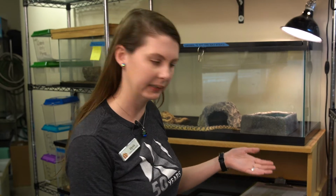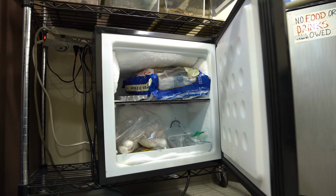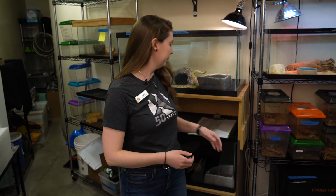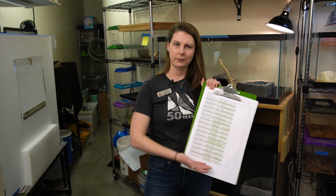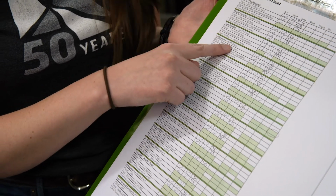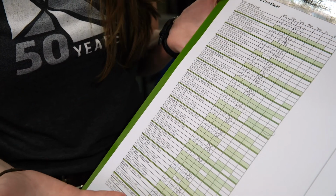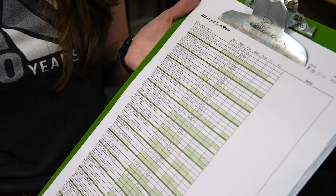Most of our animals here eat crickets or vegetables or mice, so we have a place for those, full of all of those yummy goodies. We also make sure that the animals get fed the right number of times. So when our volunteers come in to feed the animals, they keep track on our Critter Care sheet. Did each animal get enough food, water? Was their enclosure cleaned? Was their temperature correct? Everything the animals need to stay safe, happy, and healthy.